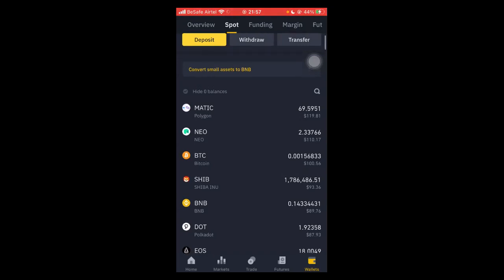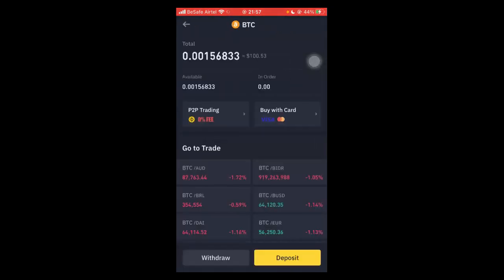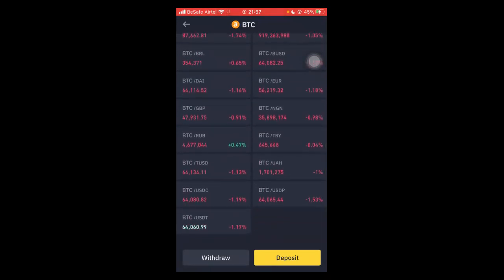Like conversion or what? No, not conversion. Click on the BTC on the spot option. Now when you click on BTC, you will see BTC USDT. Can you check all of this showing red? You will see where it says BTC USDT. Is it this one? Okay, this one. Have you seen USDT? The last one? Yes, the last one.